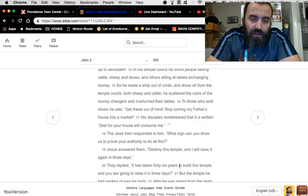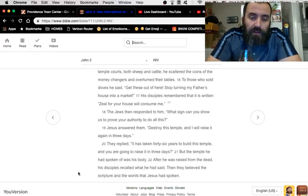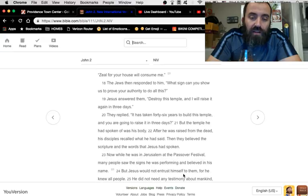Jesus answered them, "Destroy this temple and I will raise it again in 3 days." They replied, "It has taken 46 years to build this temple, and you're going to raise it in 3 days?" But the temple he had spoken about was his body. After he was raised from the dead, his disciples recalled what he said. Then they believed the scripture and the words that Jesus had spoken.